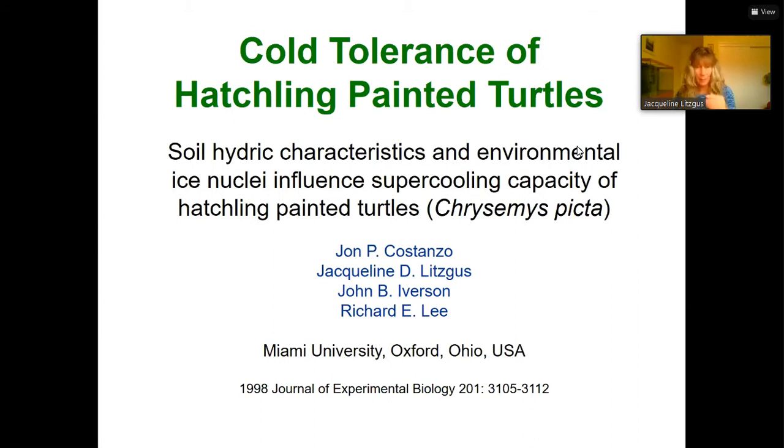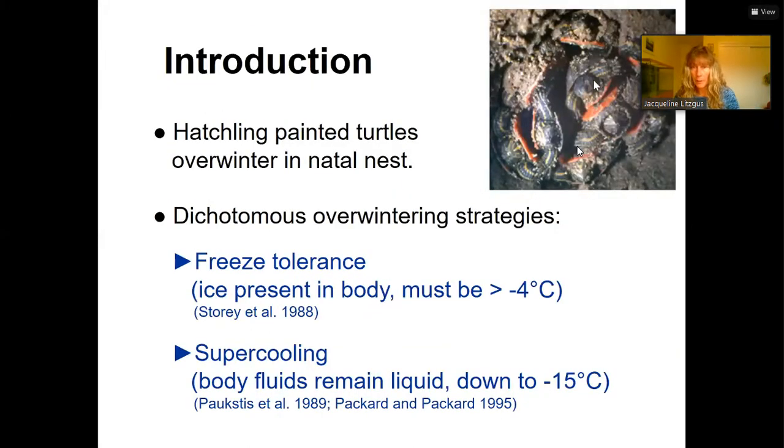And so I'm going to present here some data to show how difficult it might be for those hatchling turtles to survive some of these extreme nest conditions that might happen in some winters. So here's actually a picture of painted turtle hatchlings frozen inside their nest chamber.